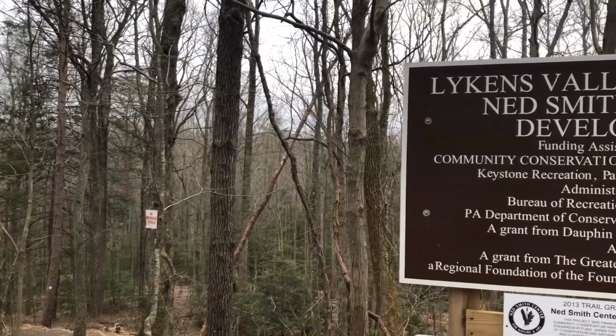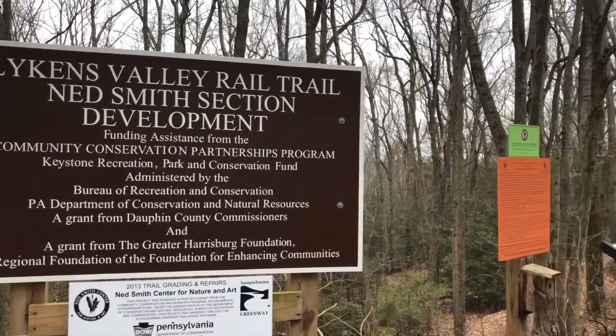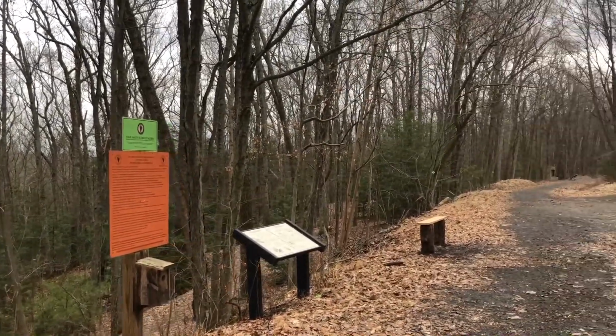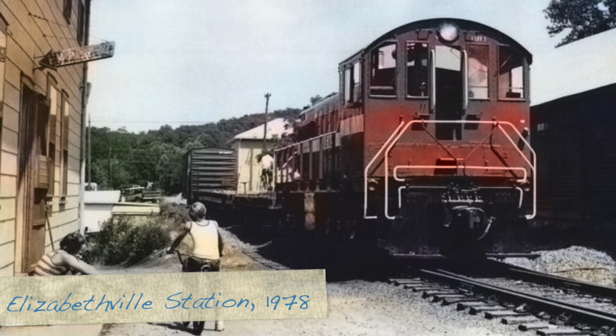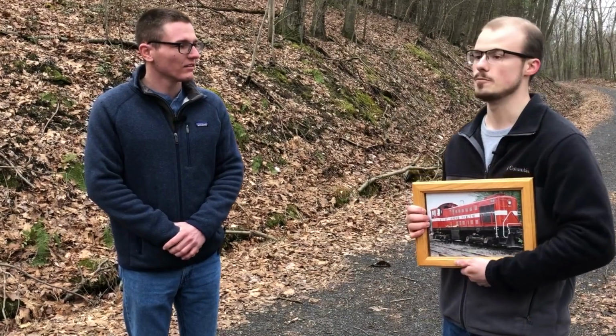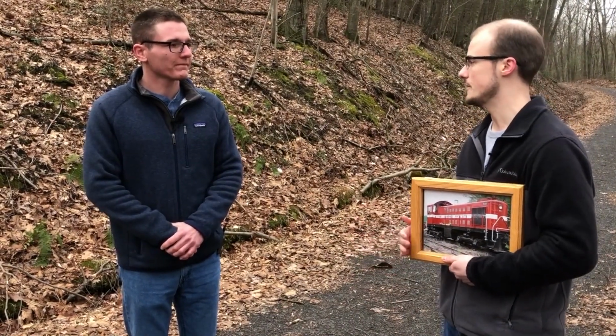Did the line dismantlement all kind of happen at the same time? Were some sections, was that one section from Elizabethville to here still open at that point? Did it all kind of close at once? By the late 70s, the line only went to the grain center behind Walmart. It no longer went to Lykens. At that time, that section was already dismantled, but in this area, it was dismantled sometime after 1981.